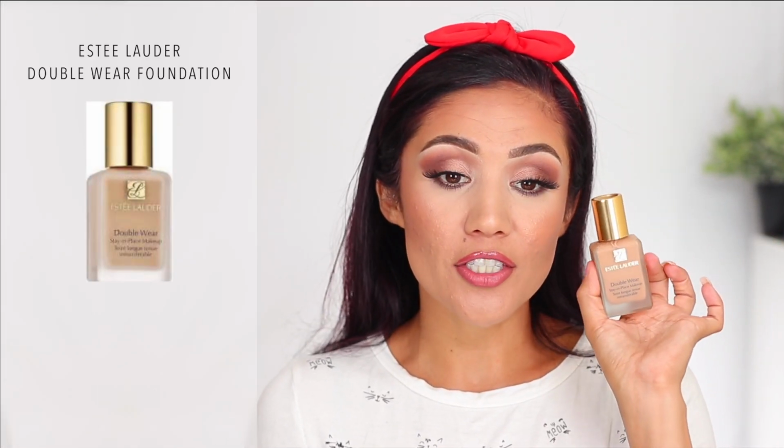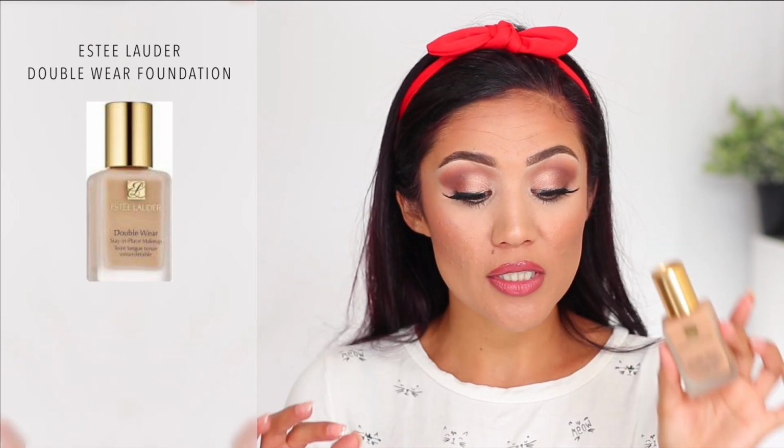Let's do foundations. So I do have one drugstore and one high-end foundation option. So my high-end foundation option, which is no surprise, I'm sure you guys are probably gonna laugh because this is just one of my favorite foundations ever, and it is the Estee Lauder Stay in Place foundation. This stuff is not only super full coverage, but it is super long wearing. If you need something to last you from the morning to nighttime, this is what you choose.